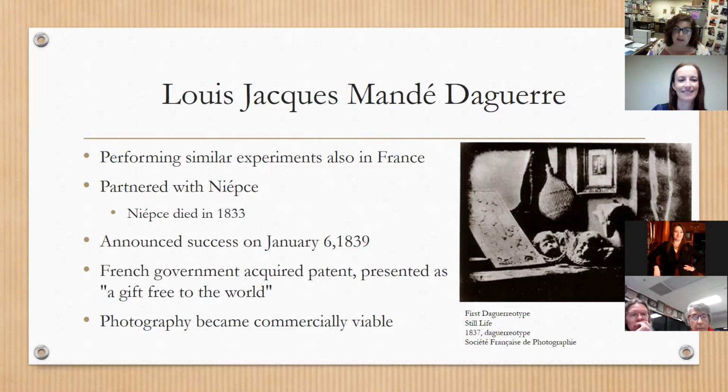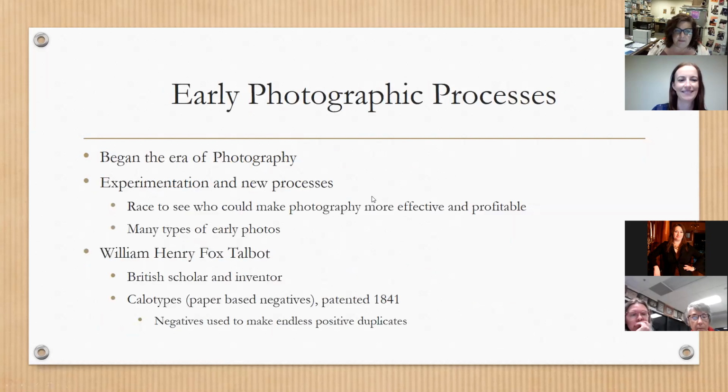The French government actually acquired the patent for Daguerre's process and then presented that as a gift to the world, making it free and available to everybody rather than having it copyrighted and only a few people could use it. This is about the time that photography became commercially available with the first daguerreotype. And it began the era of photography.